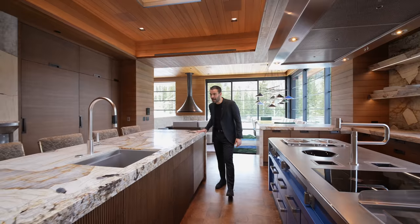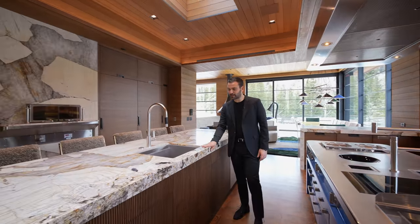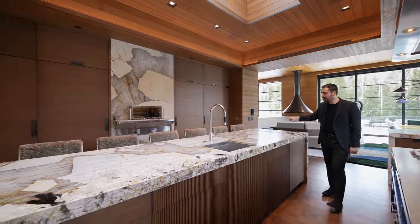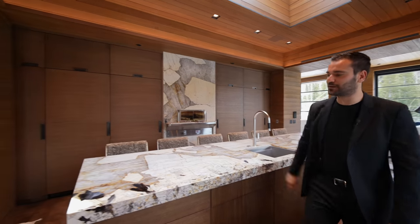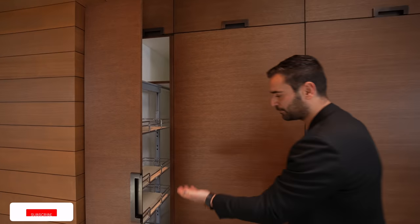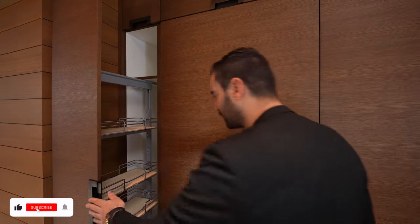Now, coming here, we have the second island, same quartzite countertops, sink, oak cabinetry, and we have the bar seating on the other side. And Mikey, let's actually go this way. We also have a skylight above, by the way, bringing natural light. And look at the cabinetry here. Can we get a close up? Every bit of space is so well utilized.